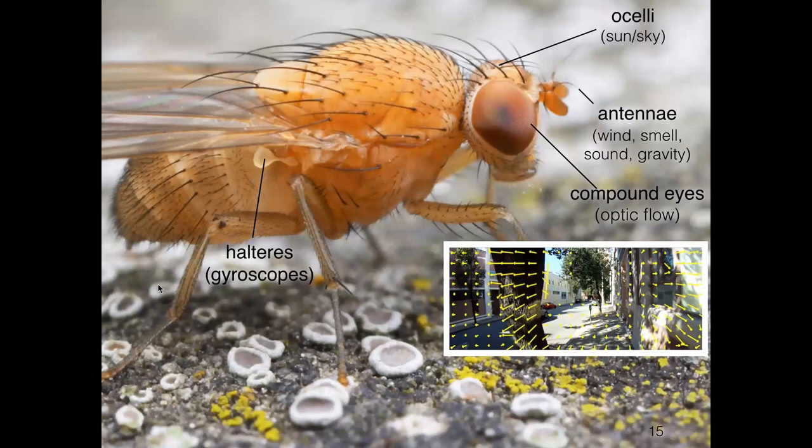Flies carry this suite of sensors: gyroscopic halteres here, these ocelli or sun sensor. They have antennae that sense wind and gravity and smell. They have these large compound eyes that give a nearly 360 degree view of the world. And one of the things they're thought to do with their eyes is measure this notion of optic flow, which is a measure of the speed of the visual scenery moving across the fly's visual field as it moves through space.